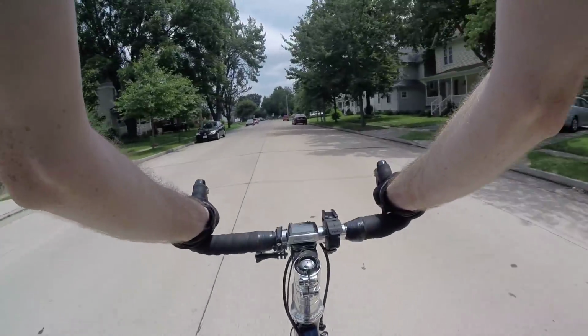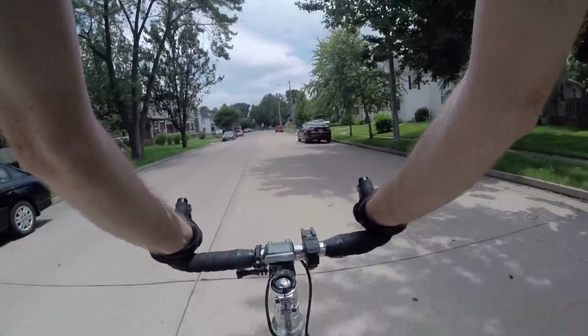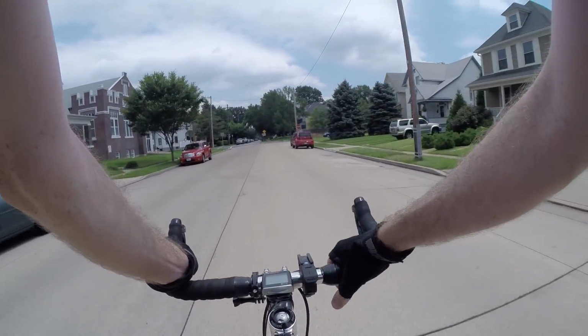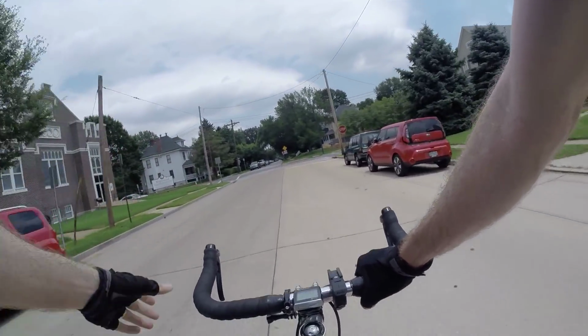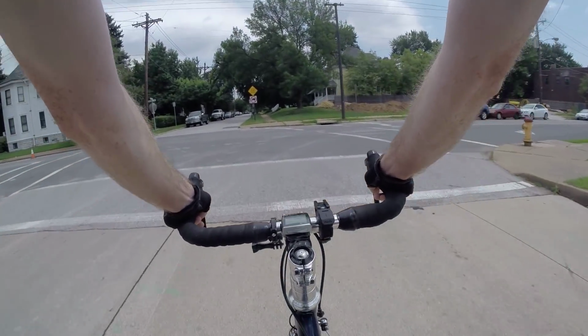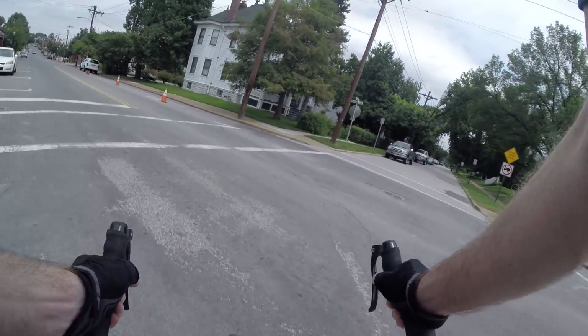But just like with anything else, there are no absolutes. You may find some clothing more effective than others, so it's sort of an expensive experiment to figure out what works for you, your riding style, and your climate.